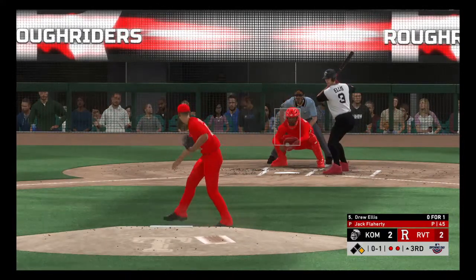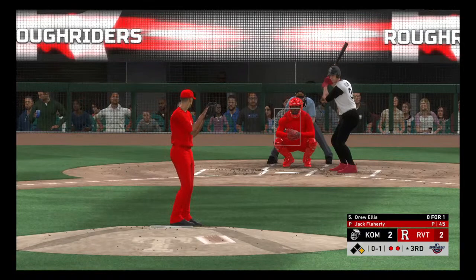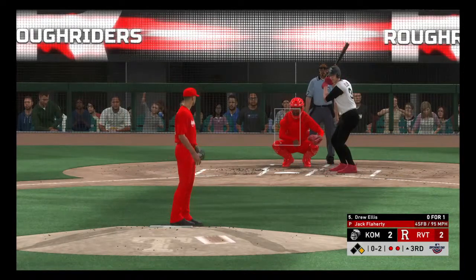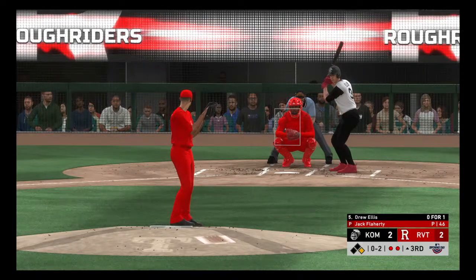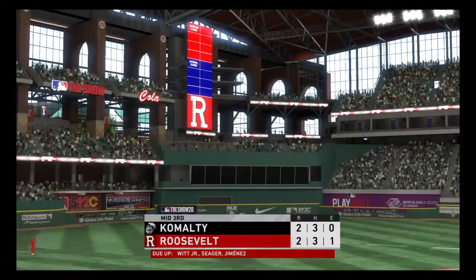First pitch of the at-bat. Drew Ellis is in with 2 away now as he looks at a called strike 1. 0-1 count and the pitch. And he just ramps up and gears the fastball by him. 0-2. Strike 3 called, and the inning is over.